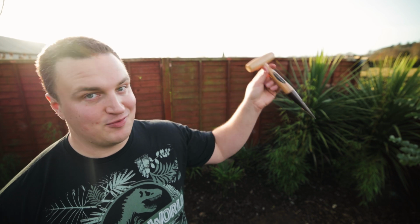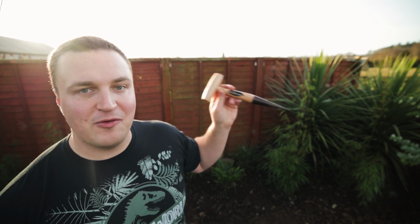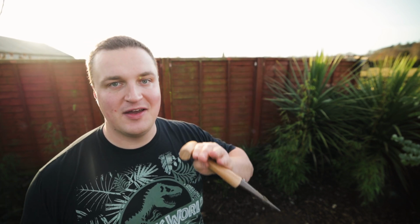And for smaller bulbs like the crocus, a dibber is really the way to go. It just makes a hole that's big enough for the bulb, put the bulb in, push the earth over it, job done. Again, it's so much easier than digging a big hole for a small bulb when you just don't need to. So these are the tools that I'll be using. I'll just scatter the bulbs around, get them in the ground, and then it's something to look forward to in spring.